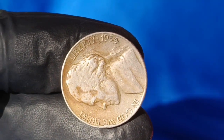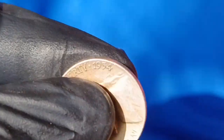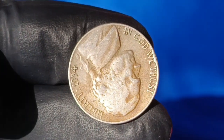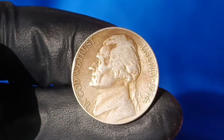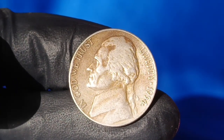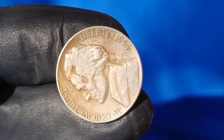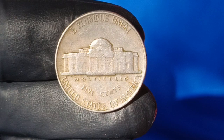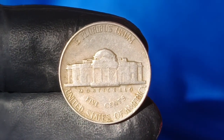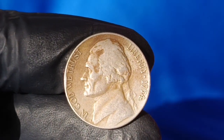The full steps designation deserves special attention, as it significantly boosts a coin's value due to the difficulty of achieving a perfect strike that preserves the 6 steps on Monticello's entrance. Coins graded MS65 or higher with full steps are rare across all 1954 mints, but the 1954 SFS nickels are the rarest, with their weak strikes making them a numismatic unicorn, potentially worth tens of thousands in top grades.